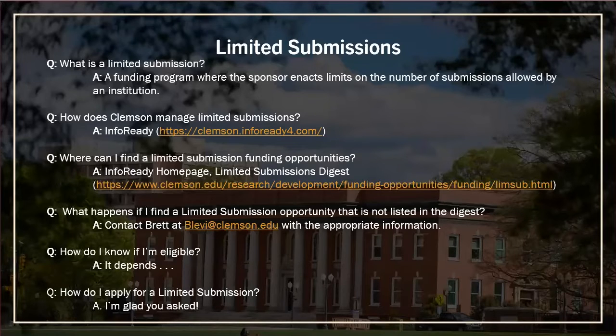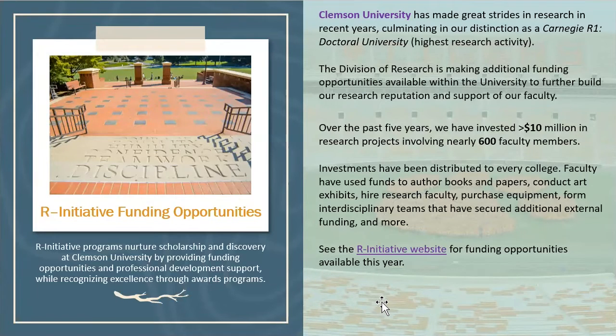Next on our road trip of research funding opportunities are our initiatives. I know many of you are anxious about these. Our initiative funding opportunities were created by the Office of the Vice President for Research as programs to nurture scholarship and discovery at Clemson University by providing funding opportunities and professional development support while recognizing excellence through awards programs. So as part of the overall our initiatives, the funding opportunities are what many of us think of, but they're not all that encompasses that.